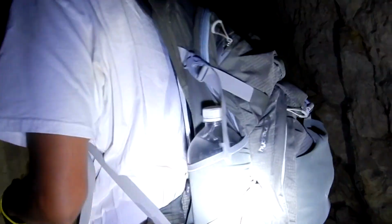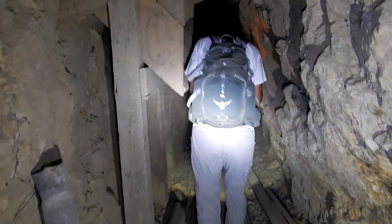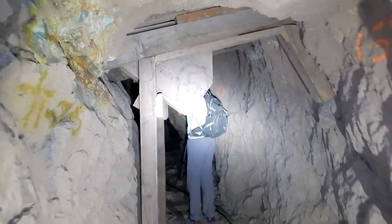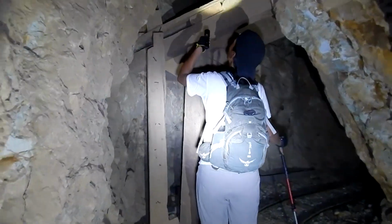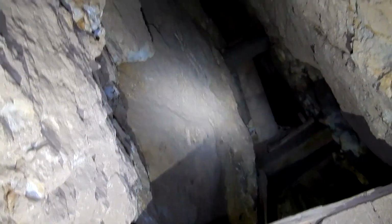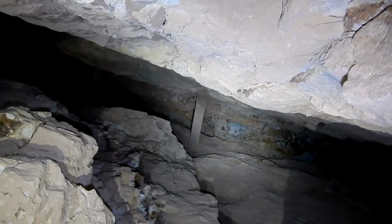Well, let's go straight ahead first. There's a side drift here, but let's go to the main line first. Here's another chute from up above. Another chute. Tracks are winding around. Oh yeah, there's a nice stope. That's straight up. Look at, they had their scaffolding over there they could stand on. Crazy. And you can see the vein they're working on. See it up there? Yep.